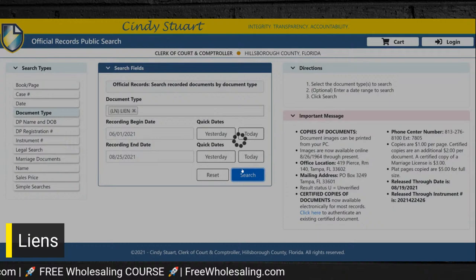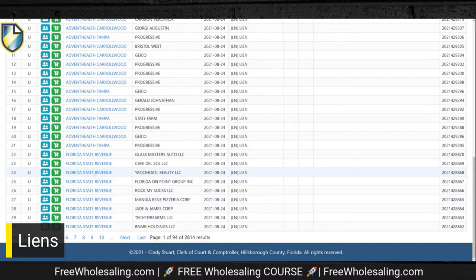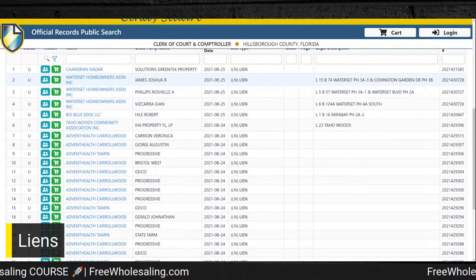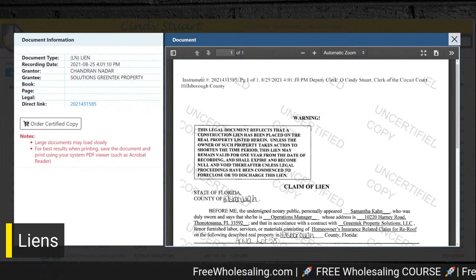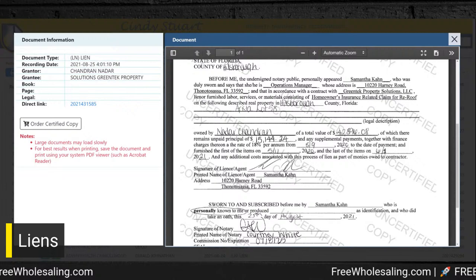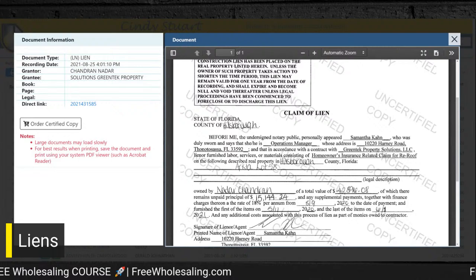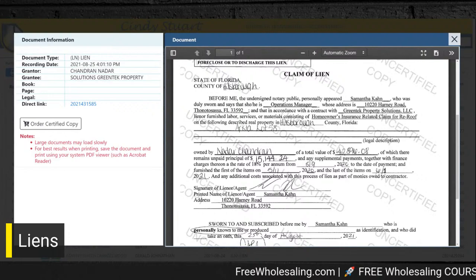And boom, we got all these liens right here. So let's just do a random one here. This is Florida State Revenue. Number two here. This lien here, 42K. I don't know why, but this is the address, right? Hold on. Nader Charson Solutions Green Tech Property. 18%. Jesus. Rista Lot 58. Yeah, okay. So this person has a lien on it. That'd be a good one.